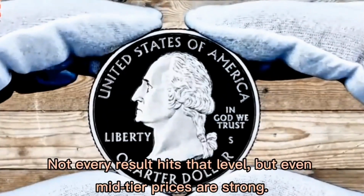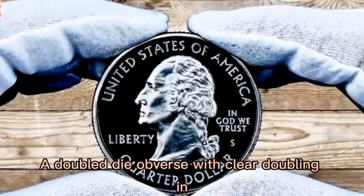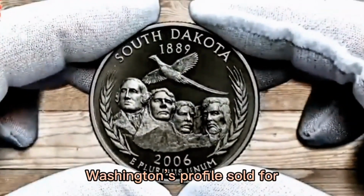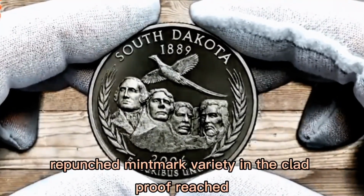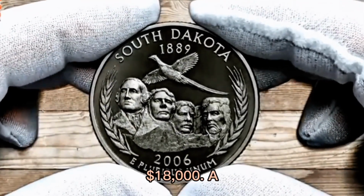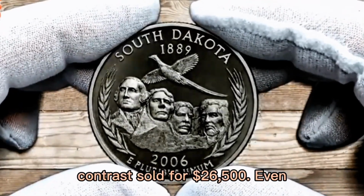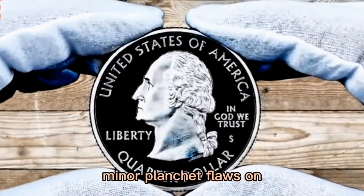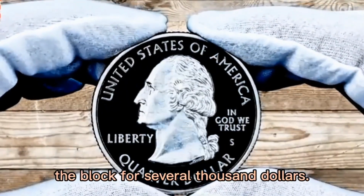Not every result hits that level, but even mid-tier prices are strong. A double die obverse with clear doubling in Washington's profile sold for $9,500. A repunched mint mark variety in the clad proof reached $18,000. A silver proof with unusual cameo contrast sold for $26,500. Even minor planchet flaws on otherwise perfect coins have crossed the block for several thousand dollars.